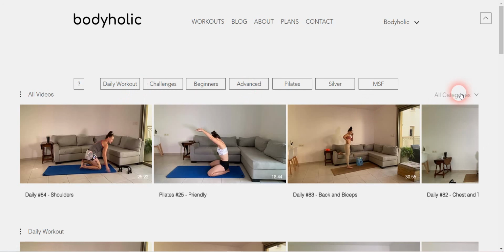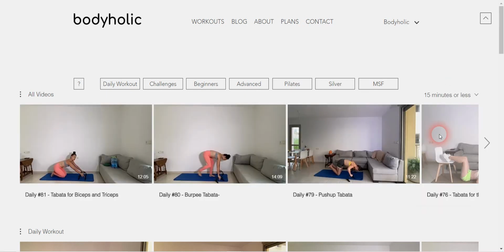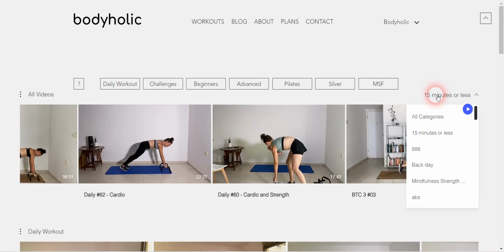And of course, we have another way to organize the channels, and that's through the category. There are a lot of people who will not want to work out for more than 15 minutes simply because they just don't have the time. And that's the number one reason I hear for people who just aren't working out. Guys, no excuses. You have a 15-minute or less category right here. There you go. And you have plenty to choose from, right?